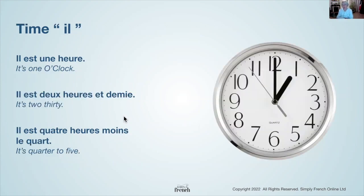Okay. Time is il. Il, always. Il est une heure. Il est deux heures et demie. Il est quatre heures moins le quart. Il est le moment de finir.